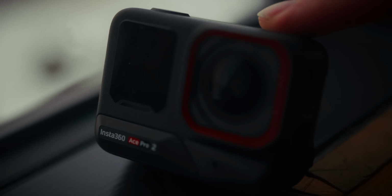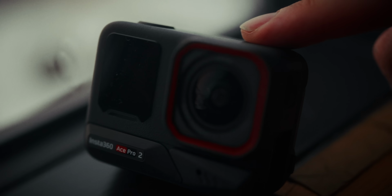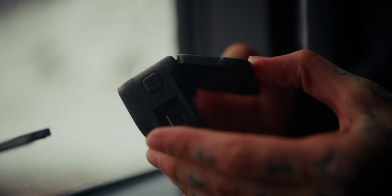As the day progressed, it got more snowy and more rain and just more wet, and our cameras got more and more punished. So the last man standing was the Ace Pro 2. I feel like that's where it's kind of useful to keep a camera like this in your kit, because when the other ones have to go away because they can't physically take that kind of beating without getting some potential serious damage, you can bring the action cam out and absolutely punish it.